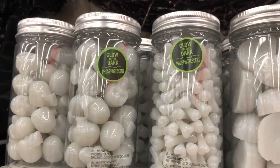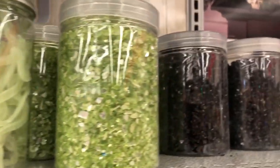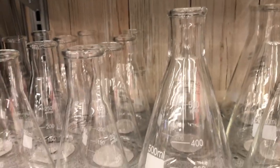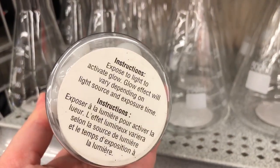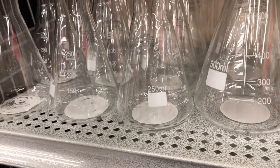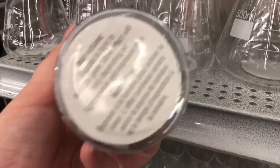I kept trying to figure out what these things were. And I think they're literally just filler. I'm not sure what you're supposed to put them in. I guess anything. I guess you could put them in the beakers that are below them, but I'm not really sure. Those are little brains. I think they glow in the dark, right? So it's the light, activate, glow. So they glow.